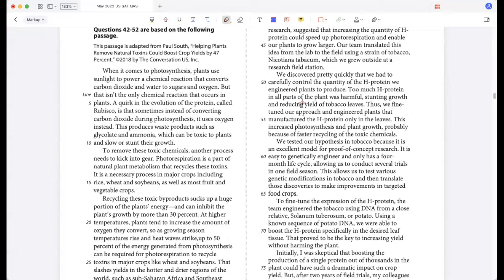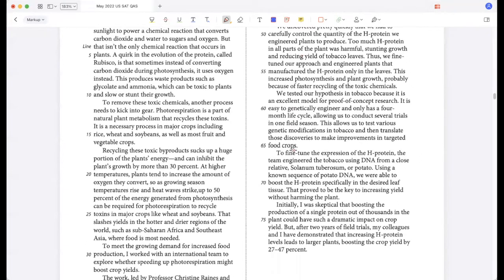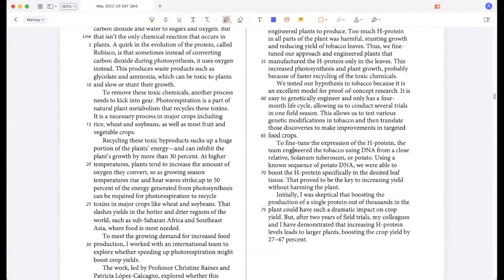To remove these toxic chemicals, another process needs to kick into gear. Photorespiration is a part of natural plant metabolism that recycles these toxins. It is a necessary process in major crops, including rice, wheat, and soybean, as well as most fruit and vegetable crops. Recycling these toxic byproducts sucks up a huge portion of the plant's energy and can inhibit the plant's growth by more than 30%. At higher temperatures, plants tend to increase the amount of oxygen they convert.